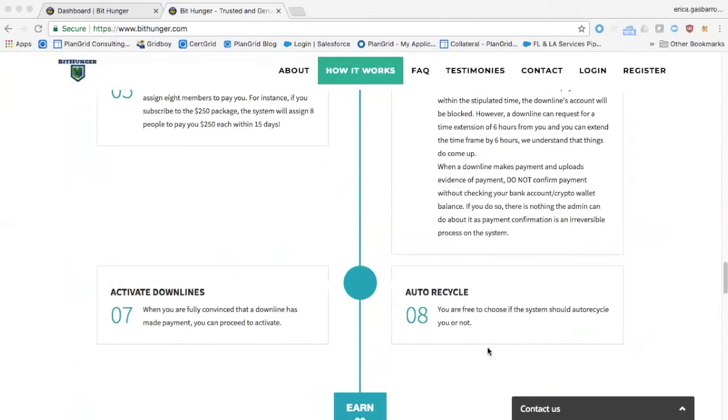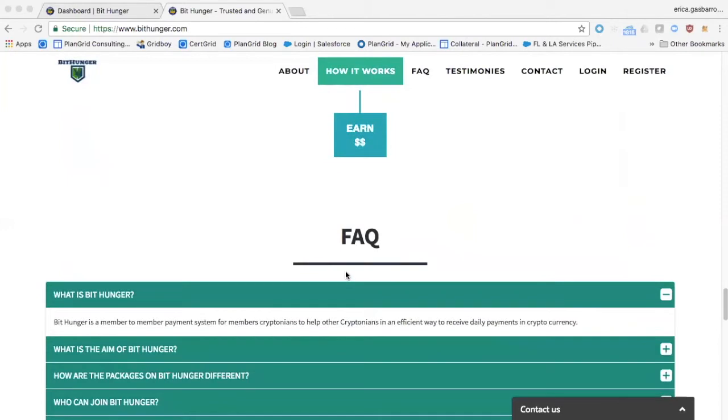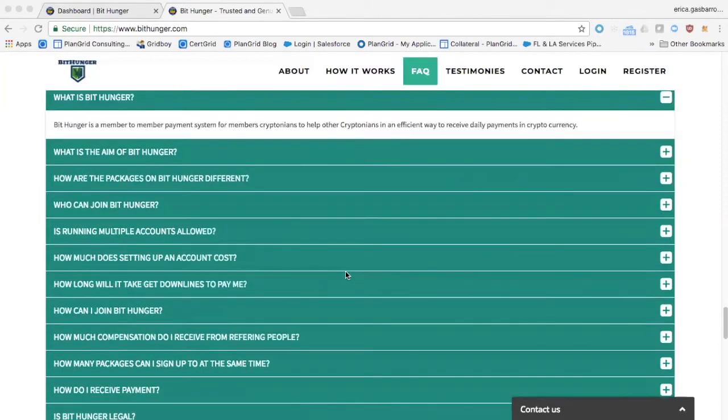So if you do choose this auto recycle, it'll automatically put you into a new package that you'll have to pay. So that kind of just keeps you going, keeps you earning. So really interesting stuff here. I put in already 2 packages last night. And I haven't received any feeders yet, although I have been doing some research and interacting with some other YouTubers, and they said just to be patient because sometimes it takes a little bit of time to get some feeders.